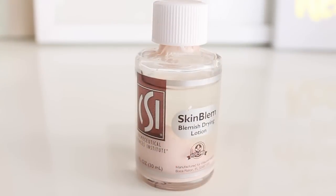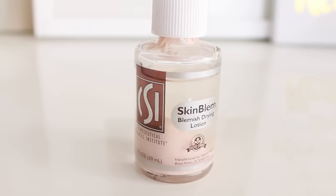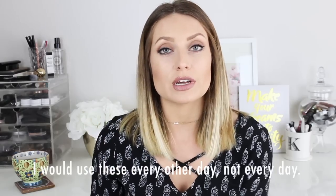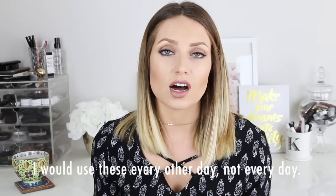I get this off of Vitacost. That's the only place you can get it. It's one of their Vitacost brands. So this is one of those products that settles at the bottom and then it has the liquid up top. So you take your Q-tip, dip it all the way down, but you don't want to shake this up. So I would just apply that to any areas I needed to overnight. And when you wake up, they just look a lot smaller.